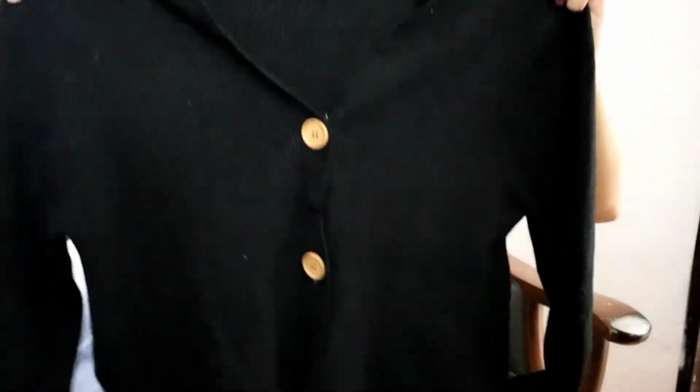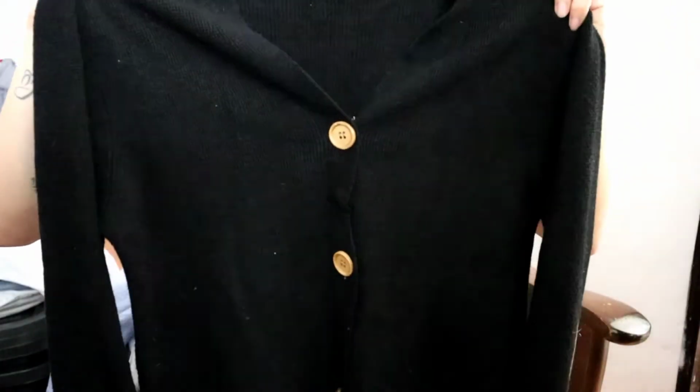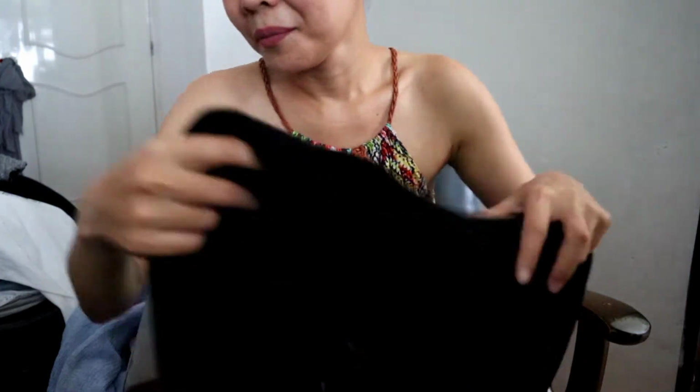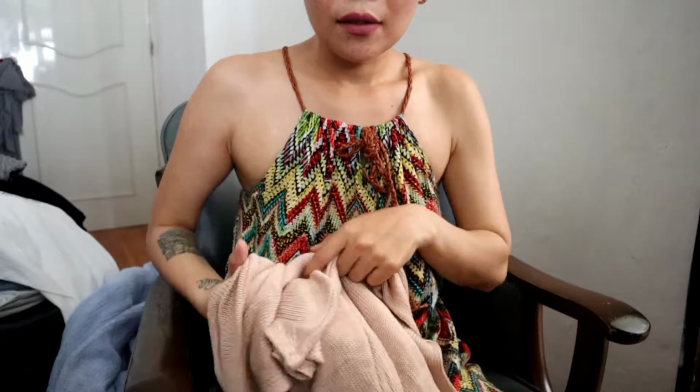So this is 50-50. I want to keep it because the sleeves are really amazing. Not a fan of the buttons, but I can replace them with something else. This is another one that I feel like I don't want to get rid of. Yeah, that's me. This is really me. I'll think about this one. Okay, so the next thing, this I also bought online.